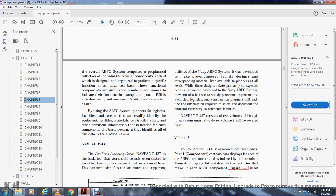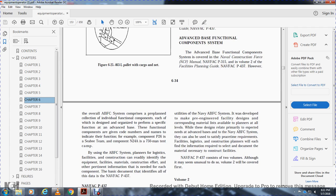advanced base. The document identifies the structure and supporting utility, the Navy Advanced Base Functional Components System, the design of the pre-engineered facility design, and the corresponding material listing available to the planners. These designs relate primarily to the expected needs of the advanced base for the Navy Advanced Base Functional Components System. They also begin to be used to satisfy the planning time requirements of facility logistics construction planners, who are able to find the information required to select the document and material necessary to construct the facilities.